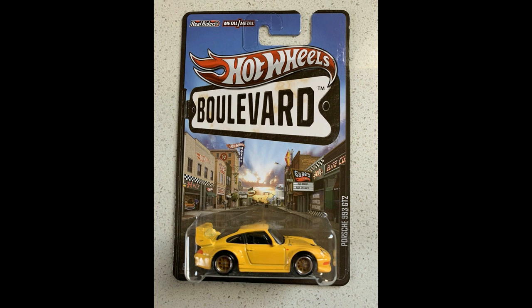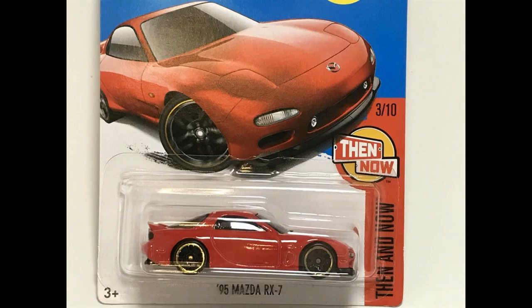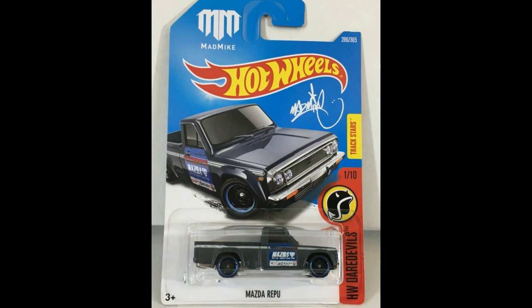993 GT2 in yellow. Next up, this is the 95 Mazda RX-7 from the Then and Now series, part of the cars from 2017. And the last one, this is from the 2017 new models and the Hot Wheels Daredevil. This is the Mazda Repo. So those are all the cars designed by Jun Imai, a great Hot Wheels designer.